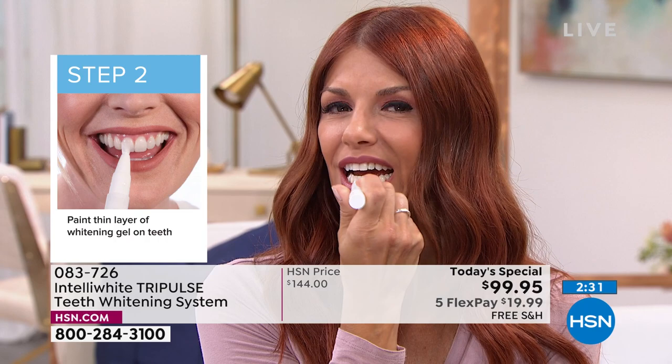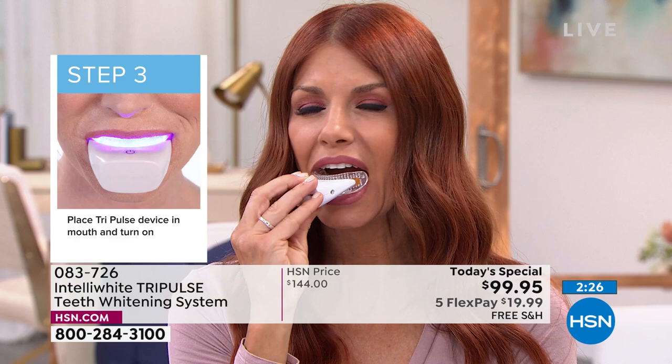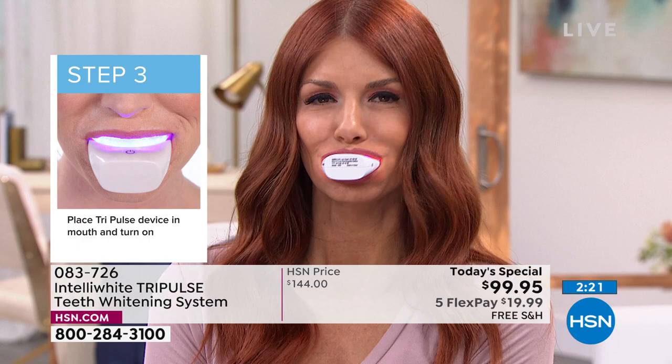Then you take the brand new Tri-Pulse tool that you own and pop it in your mouth. It's comfortable, you're hands-free, and it has a 20-minute timer, so you don't even have to figure out when 20 minutes is up. Your treatment is done, and you could do another treatment that night.